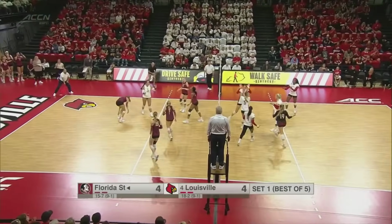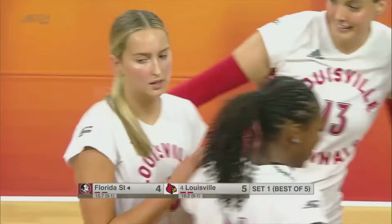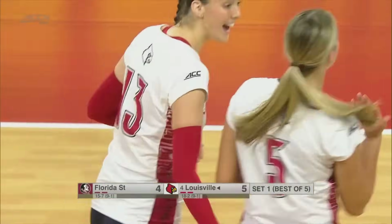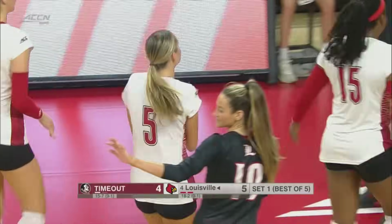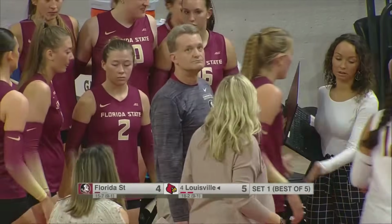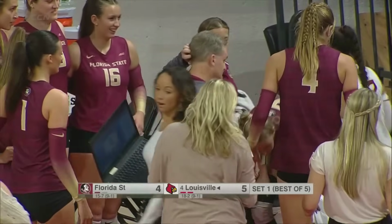Ellie Block calls her own number, a rarity, but a heads-up play by the Louisville setter. And that was a missed opportunity for Kiara Roby. She should have been up to block, not knowing that the setter was front row. An early timeout by Florida State. We'll take it as well.